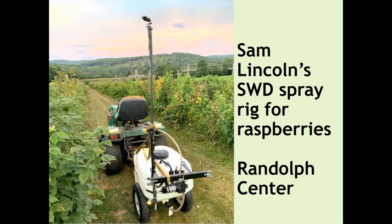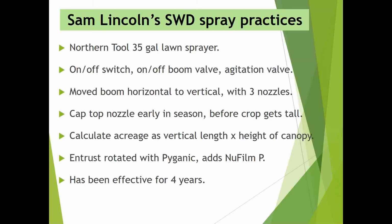Sam Lincoln shared a picture of his spray rig. He's growing raspberries, and he has a system that's also pulled with a small riding mower. His 35-gallon tank holds his materials. One thing he did was rotate the boom from horizontal to vertical to be able to cover this entire crop, and he's calculating the acreage that he's spraying based on this vertical crop's length and height, not so much the land area.